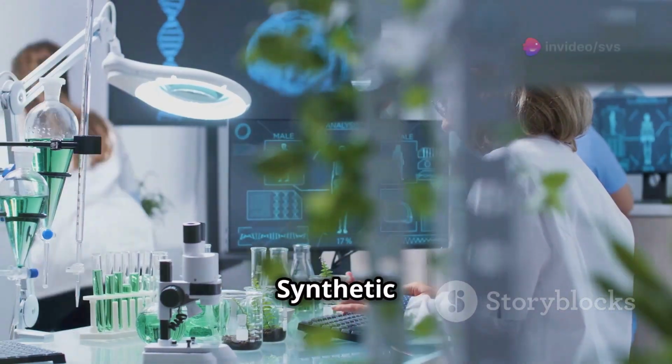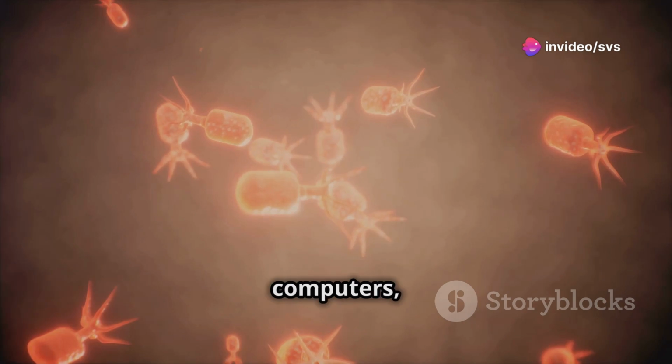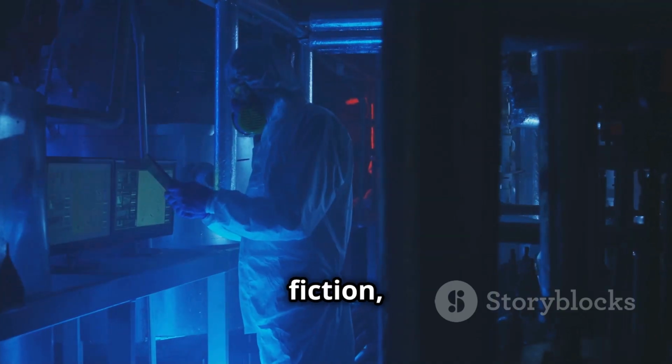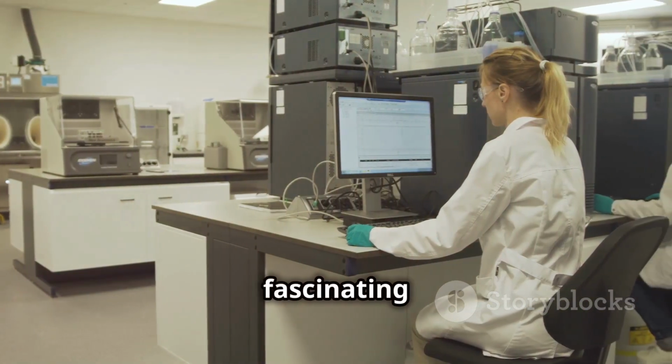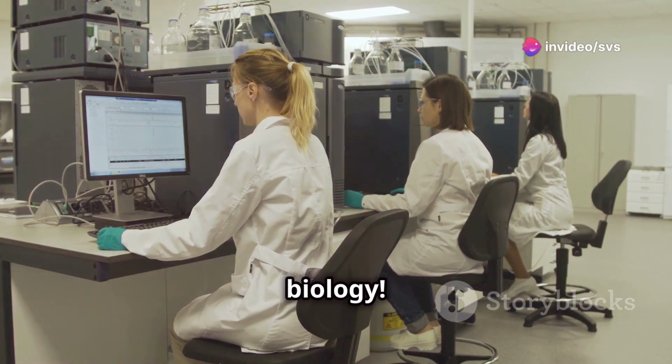The future of synthetic biology programming cells. Imagine a world where we can program cells like computers, telling them what to do and when to do it. Sounds like science fiction, right? Welcome to the fascinating world of synthetic biology, bioinformatics, and computational biology.